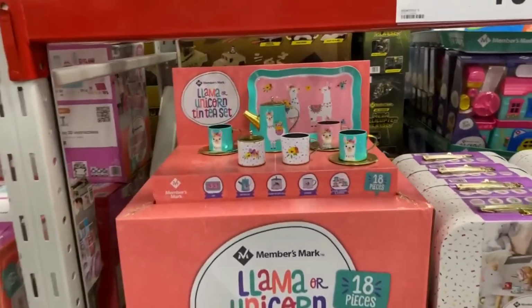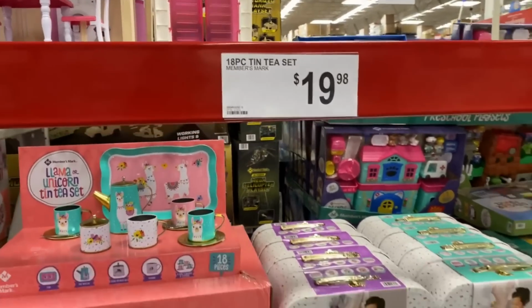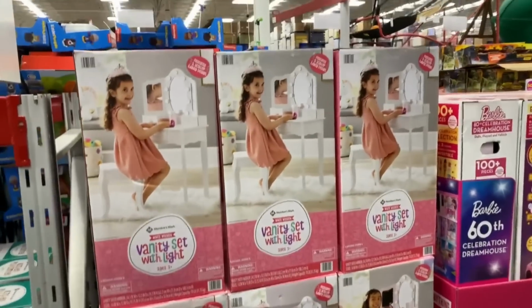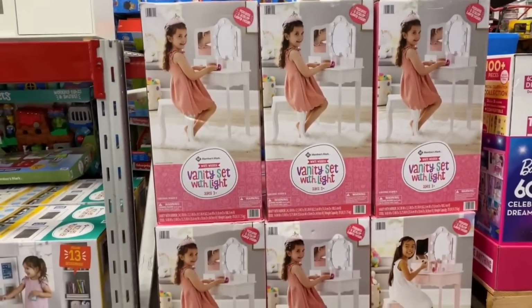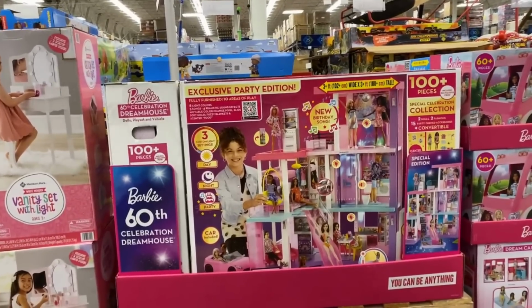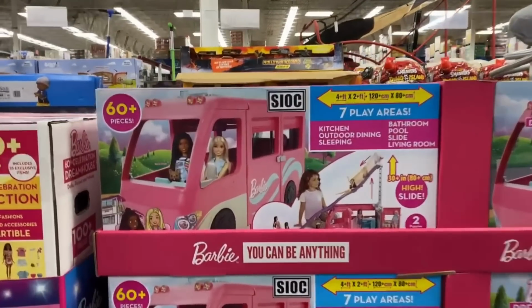Memories. Here is the unicorn tin set here. And it is an 18 piece for $19.98. Too cute. Right here is the vanity set for $69.98. Here is Barbie's 60th Dream House for $274.98. 100 plus pieces. Okay, and they have Barbie camper play set for $89. And this one has 60 plus pieces.